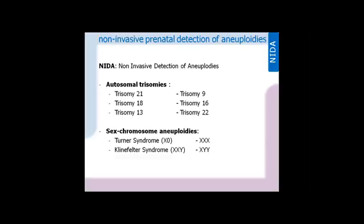What can we exactly detect with this technique? We are going to detect many things. First of all, autosomal trisomies, which are variations in chromosome number. For example, trisomy 21, Down syndrome, characterized by mental retardation and multi-organic abnormalities, which appears in 1 in 800 births. Trisomy 18, Edwards syndrome, characterized by serious malformations and perinatal death, 1 in 5,000 births. Trisomy 13, Patau syndrome, characterized by the same thing, serious malformations, perinatal death, 1 in 5,000 births.